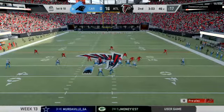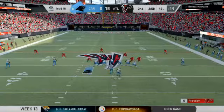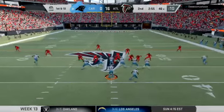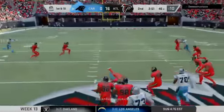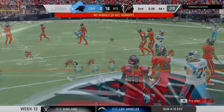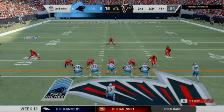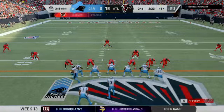Looking to throw. Powell. The completion good. This is Eric Ebron. 10 yards on the pickup there, and it'll be 2nd down. So 2nd and inches after that 1st down completion went just shy of the marker.